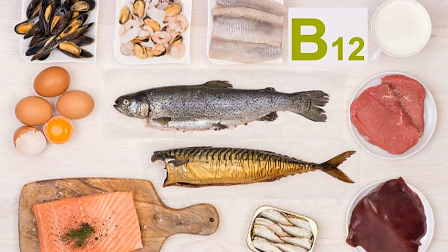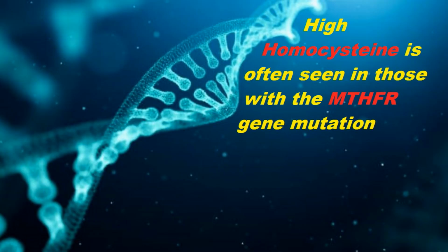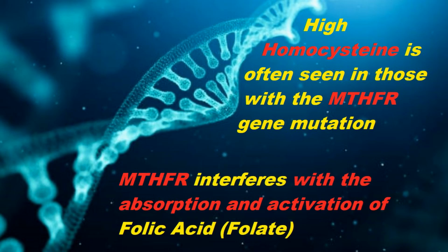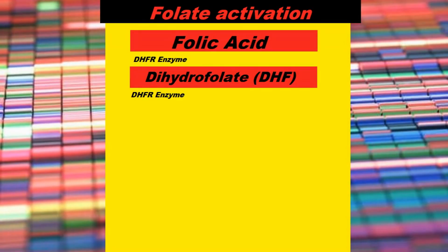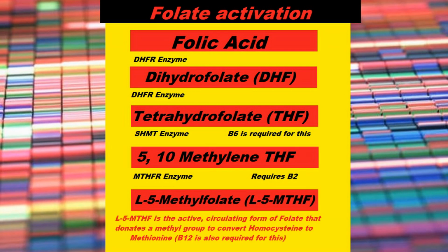High homocysteine levels can also indicate an inherited genetic polymorphism that interferes with how folic acid, the synthetic form of folate used in fortified food products and many supplements, is utilized by the body. The process of homocysteine breakdown involves the active form of folate, which again is 5-methyl tetrahydrofolate, or 5-MTHF, and people with a mutation in the MTHFR gene cannot convert folic acid into its active form, and so for these people the breakdown of homocysteine is greatly inhibited. Mutations in the MTHFR gene are quite common and could possibly explain why homocysteine-lowering studies that rely on folic acid have not been effective for reducing incidence of cardiovascular disease.